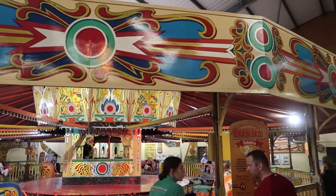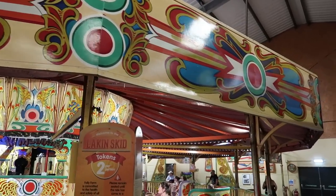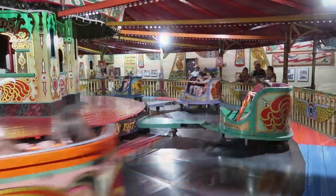But here we go, we've got on the Skid just over here now. Two tokens to ride. Worth pointing out the ghost train's only one. There's only 50p a ride. But yeah, we're going here now.